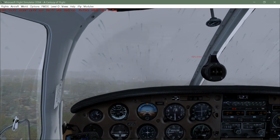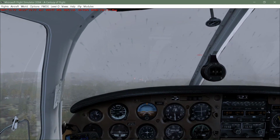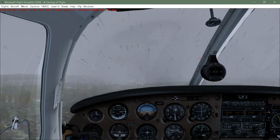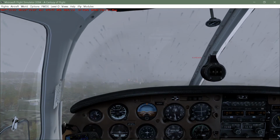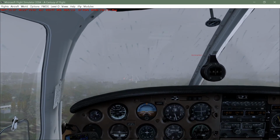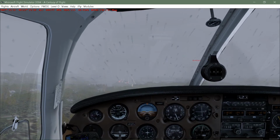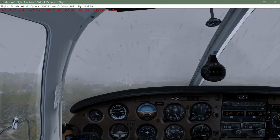Pitot heat, not pitot heat, carburetor heat on. Shows you how often I fly this plane. My pitot heat is also incidentally on. All right, we're looking for about 65 knots on short final here, which we've got.